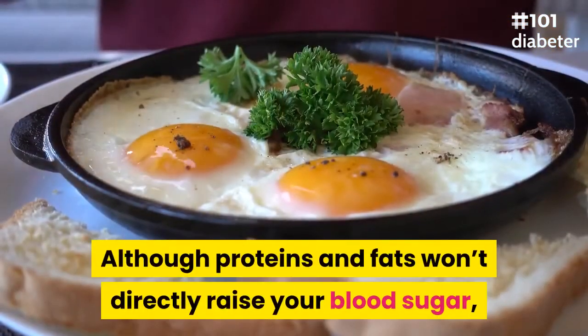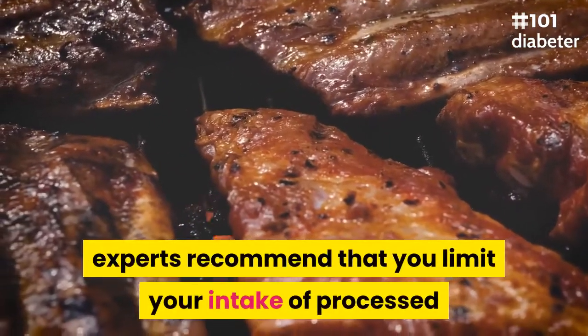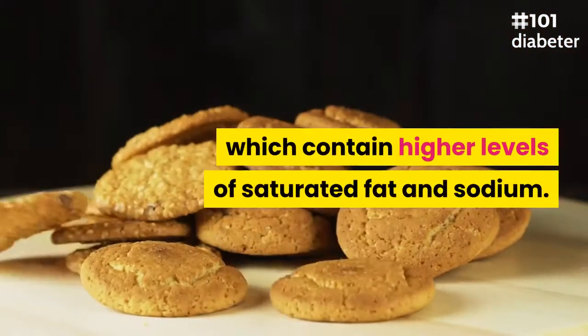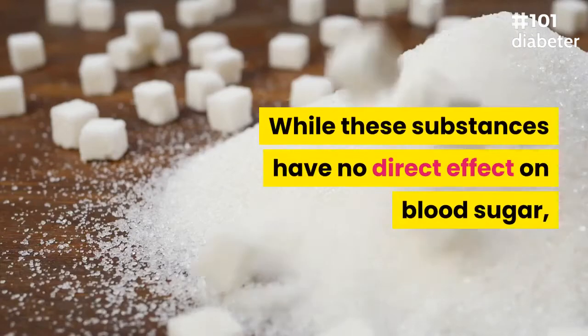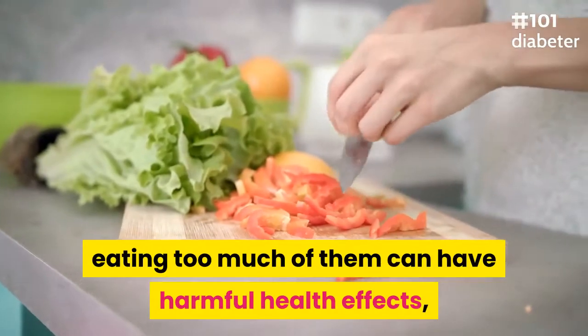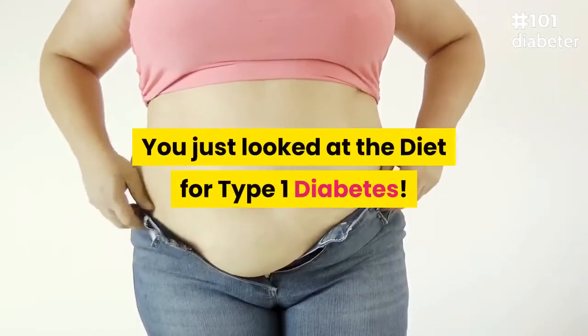Although proteins and fats won't directly raise your blood sugar, experts recommend that you limit your intake of processed or fatty meats, which contain higher levels of saturated fat and sodium. While these substances have no direct effect on blood sugar, eating too much of them can have harmful health effects, especially heart disease. You just looked at the diet for type 1 diabetes.